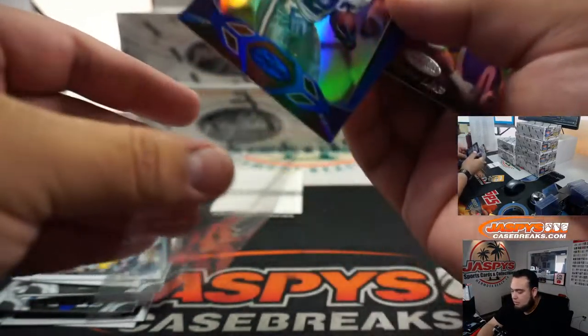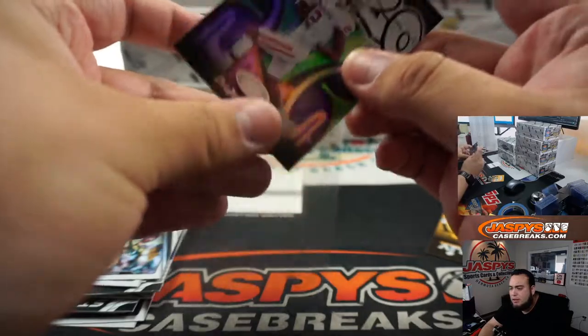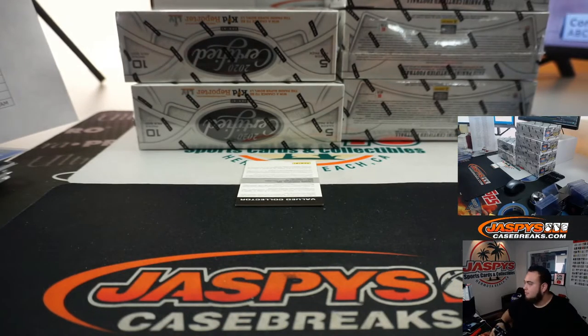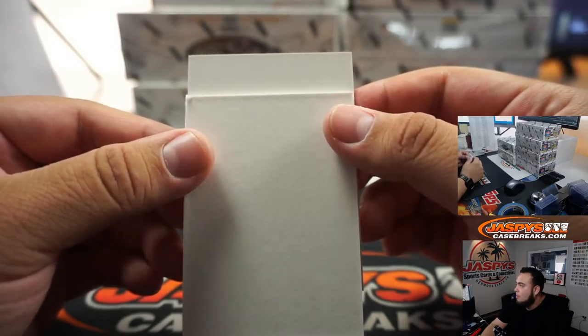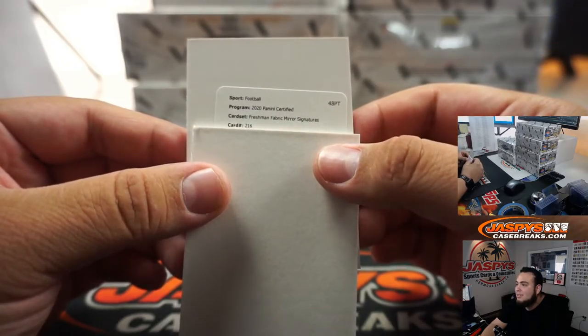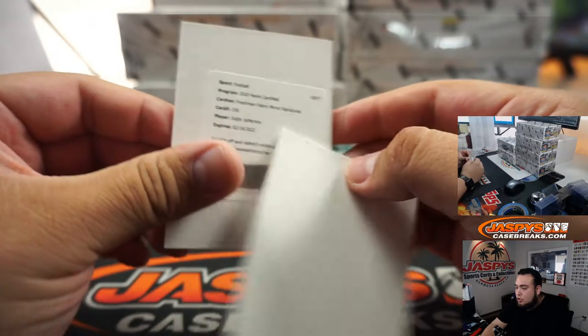Like in 2 days or 3 days, I don't know. Oh yeah, there should be another one coming out this. Unless they only have two today. Do they only have two games on today? Or three games? All right, this is the first redemption I'm seeing here, guys. Freshman Fabrics Mirror Signatures, card number 216. Justin Jefferson.